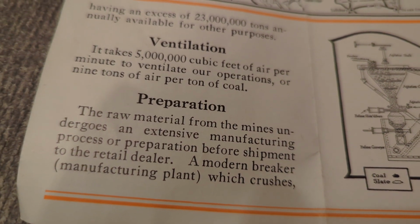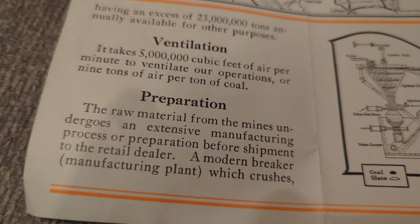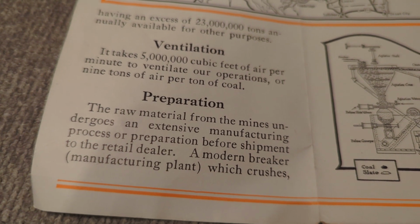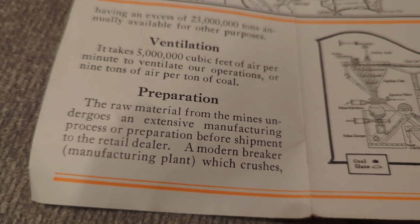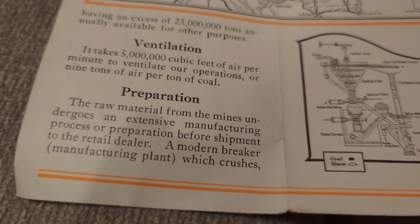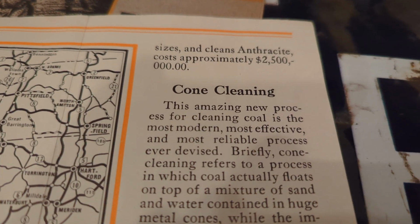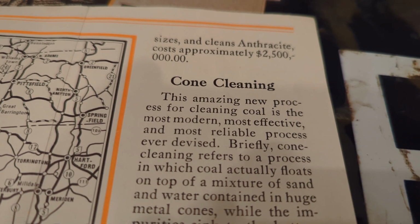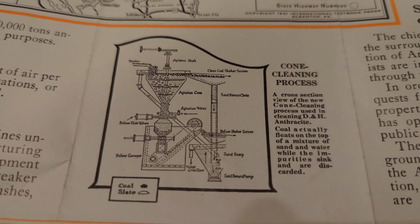Ventilation. It takes 5 million cubic feet of air per minute to ventilate our operations, or 9 tons of air per 1 ton of coal. Preparation. The raw material from the mines undergoes an extensive manufacturing process or preparation before shipment to the retail dealer. A modern breaker manufacturing plant, which crushes, sizes, and cleans anthracite costs approximately $2.5 million per year. $2.5 million a year they spent in breaker costs.